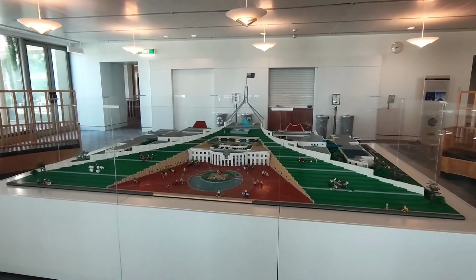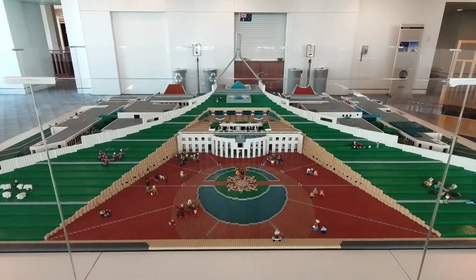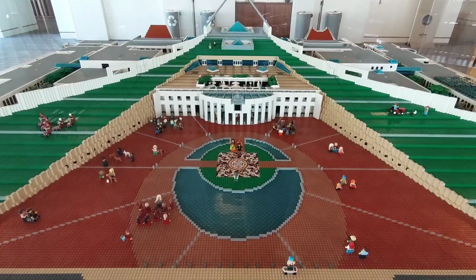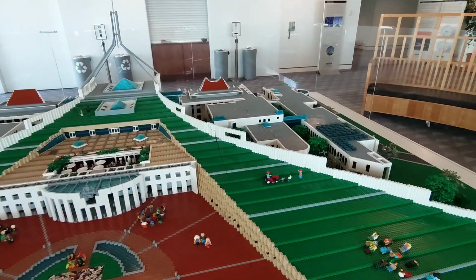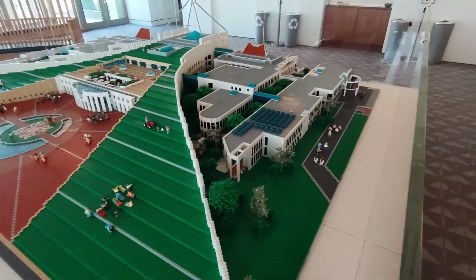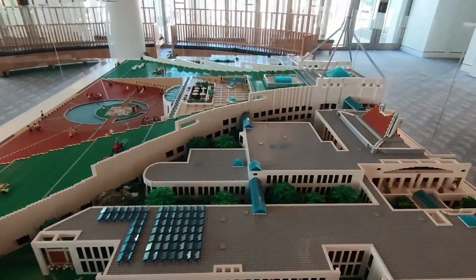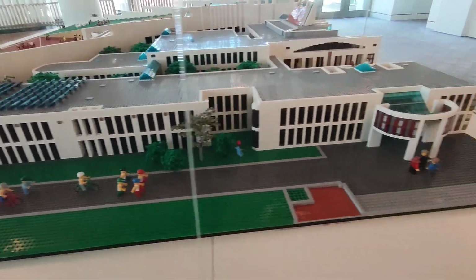Alright, so they've actually got a Lego room here, and of course this is the Lego of Parliament. So as you can see there, that's where we walked in. Let's just take a little bit of a look around. It's actually quite good how they've done this. So you've got lots of different buildings in there. They've got the trees in between the buildings. Different places where the cars or the people walk.